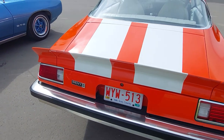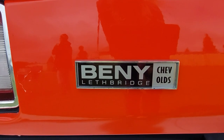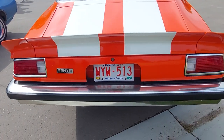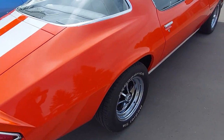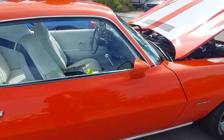And oh, interesting. This was sold at Benny Chevrolet Olds in Lethbridge. So I've actually heard of that dealership. They are not called that anymore. But yeah, very neat. It's the original Alberta car as well. Very, very cool.